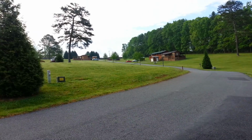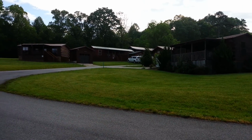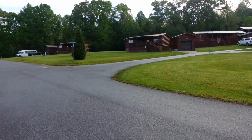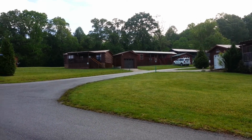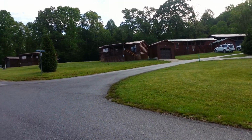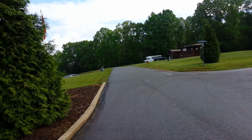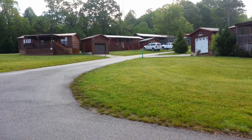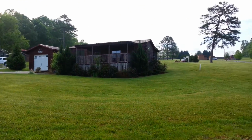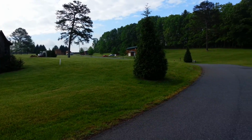But it's highly recommended. Clean, comfortable, and right around the corner from all the amenities that you need. 10 minutes into shops, Walmart, another 15 minutes into a grocery store. But the views cannot be beat.